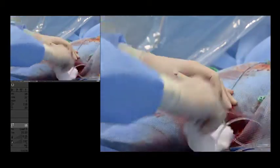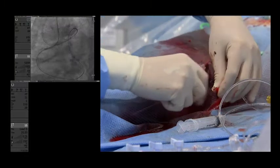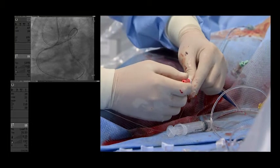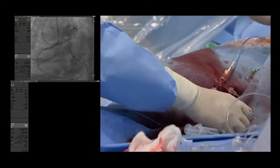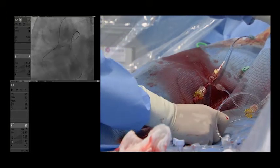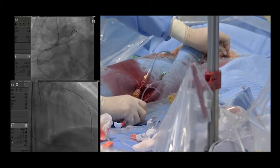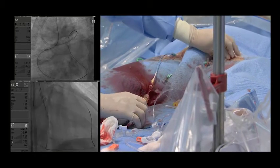So maybe I'll ask the panel. There's a nice learning point from this case: prior to the RCA CTO being opened up, or even immediately after, there were no real collaterals visible, but certainly later on there were. So how long do you think you should wait after opening the right coronary or a vessel before you go back, and how long does it take to recruit collaterals? The RCA is stented, so you don't need to be very nervous about the position of the retrograde. Two months is what I would give it. Usually you can see the collateral opening up.